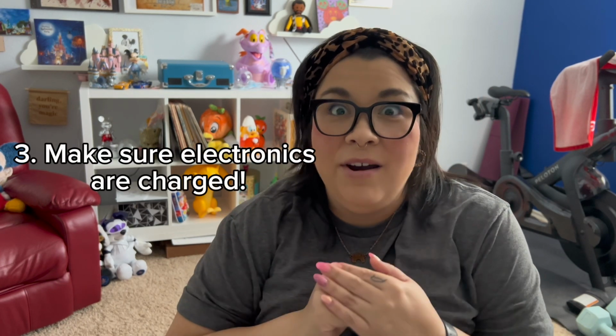So the third thing that I am doing is making sure their electronics are charged. We are an electronic tablet video game family. And so my son is taking his Switch, my daughter is taking her iPad. And so today I am making sure that their headphones are charged, their electronics are charged. We are gonna all be in the car, so everyone should have headphones if they are on a video game or on the tablet.